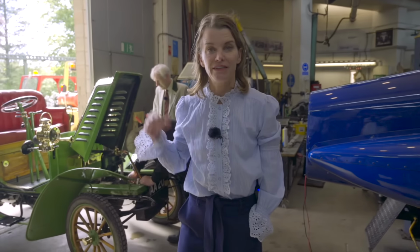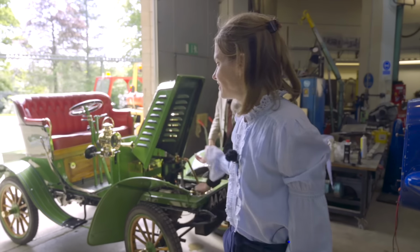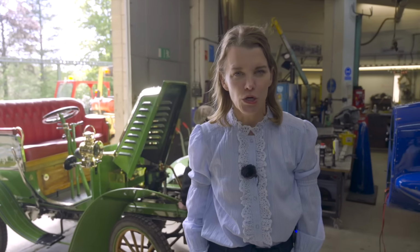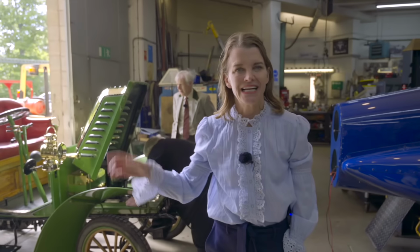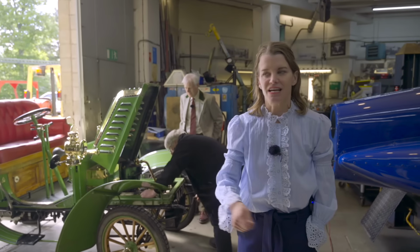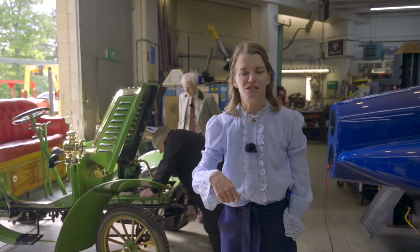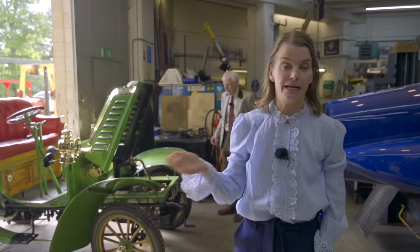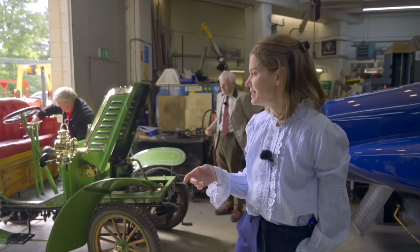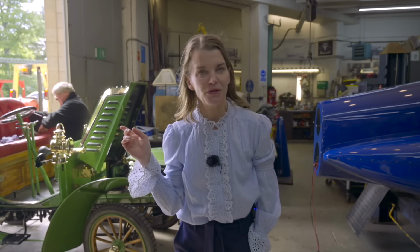So Ian's just having a little play with it, but this entire vehicle has almost shocked me. I thought the engine was going to be completely enormous for some reason. I don't know why, but there are so many levers and gadgets and things to push and pull and turn. Don't break your arm, stand back a bit. And I don't know how he remembers all this.